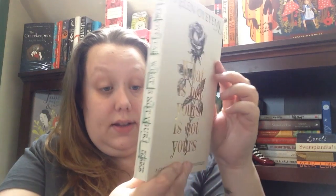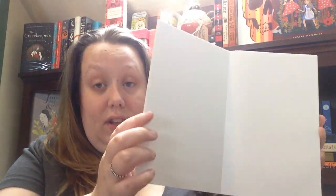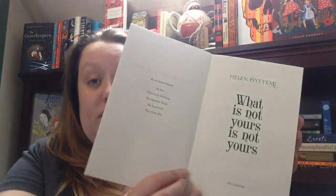So first, this is the spine. And this is the front. And it's a naked hardback. And it just feels so beautiful. I'm so in love with it. It's What Is Not Yours Is Not Yours by Helen Oyeyemi. It's short stories, and I'm so excited. And I'm so in love with this.